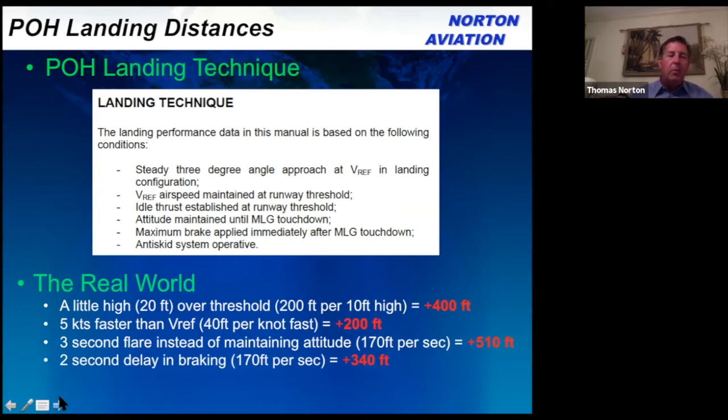And then because we're not going to go maximum braking at main landing gear touchdown, we're going to wait for the nose wheel to come down and stay directional control. That's just going to cost us 2 seconds. That's pretty quick. 1, 2. A lot of times it might even cost you more, 3 or 4. But a 2-second delay in braking, once again, 170 feet per second is another 340 feet.